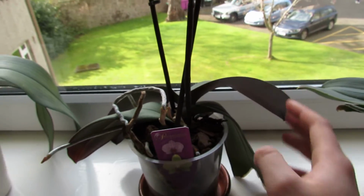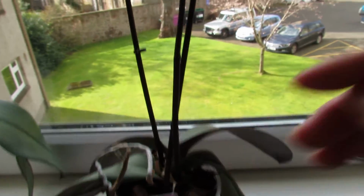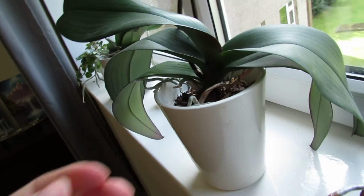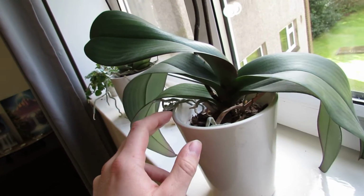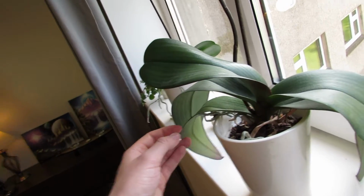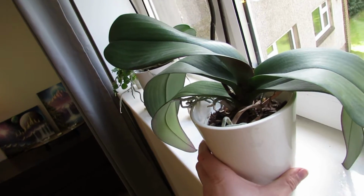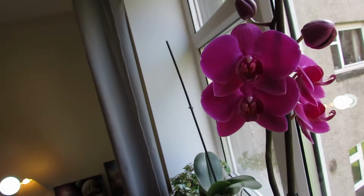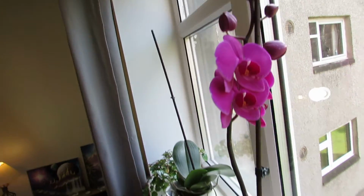And that's why, for example, this orchid here, which has 4 kind of medium-sized leaves, it only grew about 6 flowers, whereas this orchid here has 5 very large leaves. If you see the two, see how much more leaves this one has than this. That's why this one should have about 10 flowers growing on it. So that's doing quite well, and that's my orchid collection at the moment.